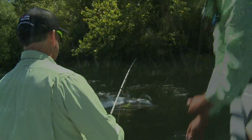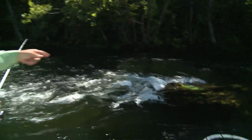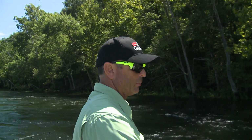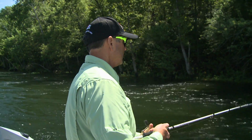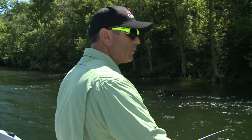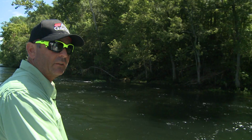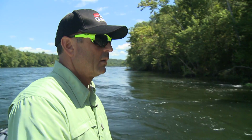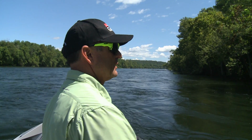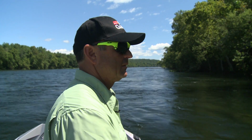And there he goes. Oh, look what a boulder right there. Earlier today, when we were fishing through here this morning, that was completely out of the water. They've turned on the generators. When we started about 7 o'clock this morning, it had 5 generators running through the dam. And about 2.5 hours later, they got 8 generators running. So a lot of the places that we were fishing that were sticking up out of the water that we could see is now completely covered up.